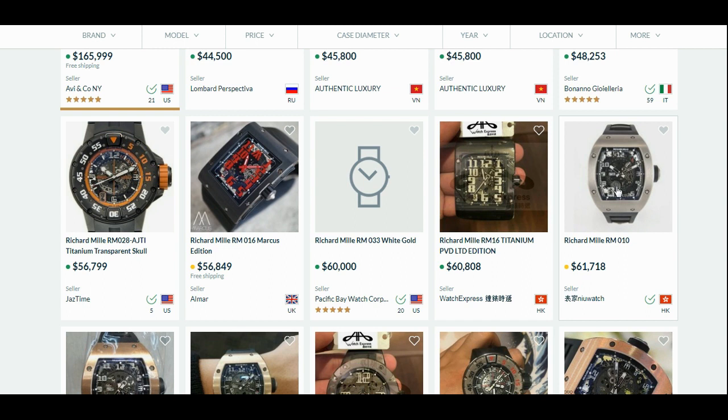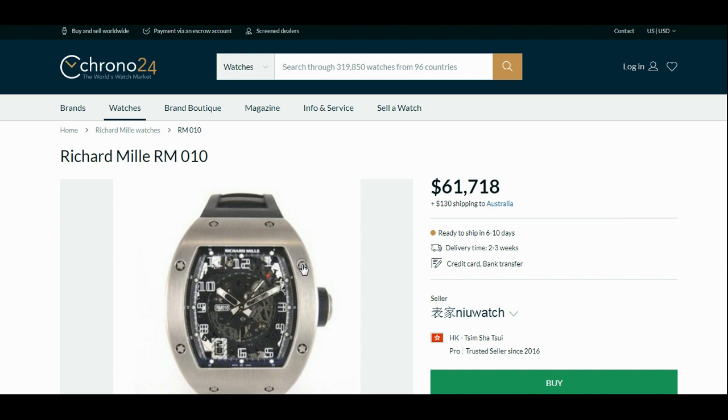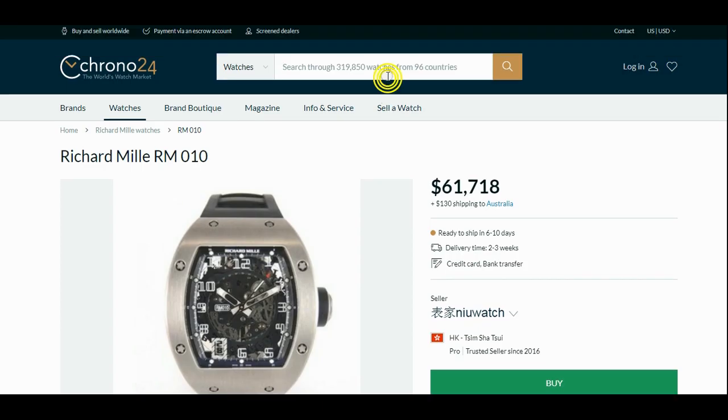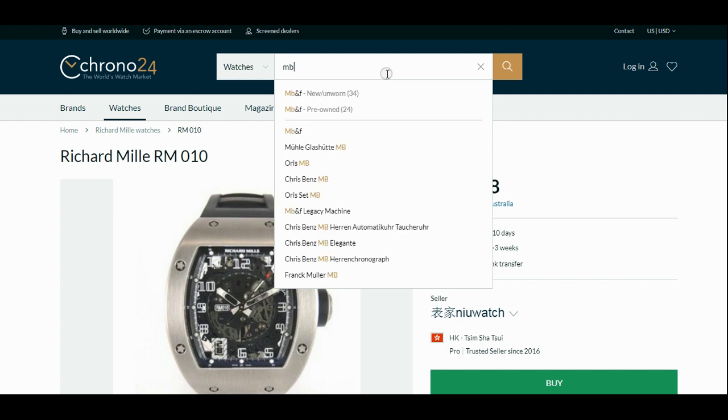So an RM10, that's kind of a classic. $60,000. So in many ways, you could say that this is a bargain compared to a Richard Mille. What could I say there? What do I think of it?